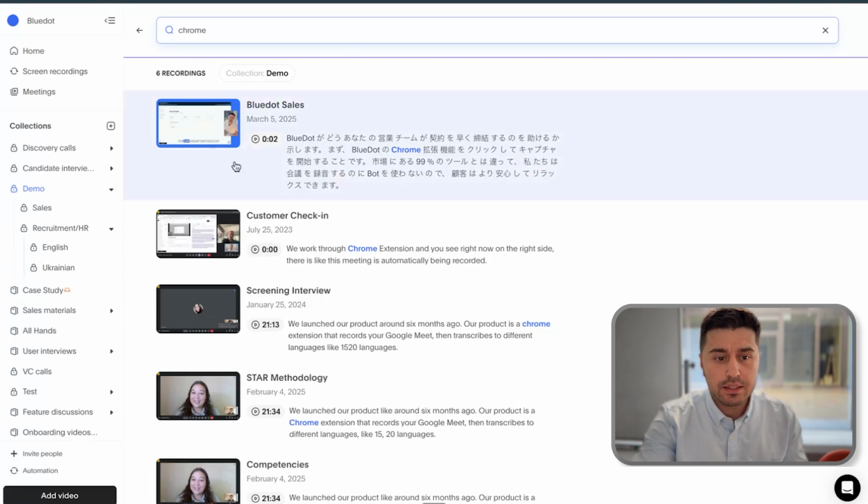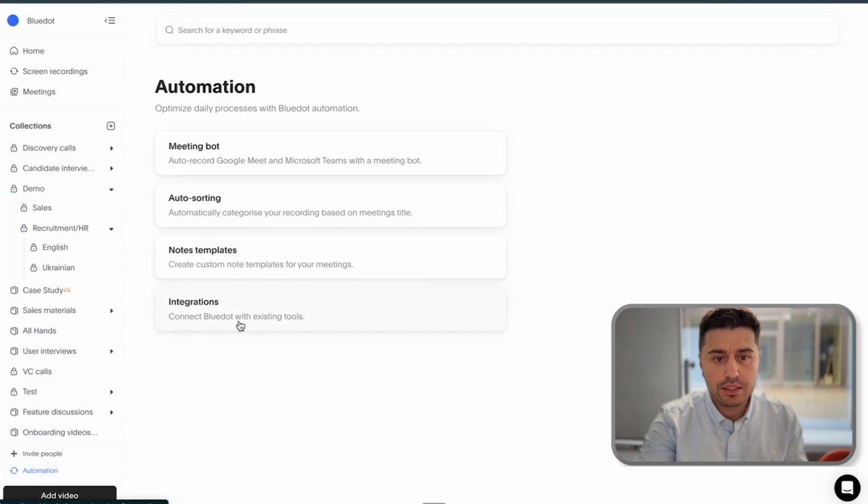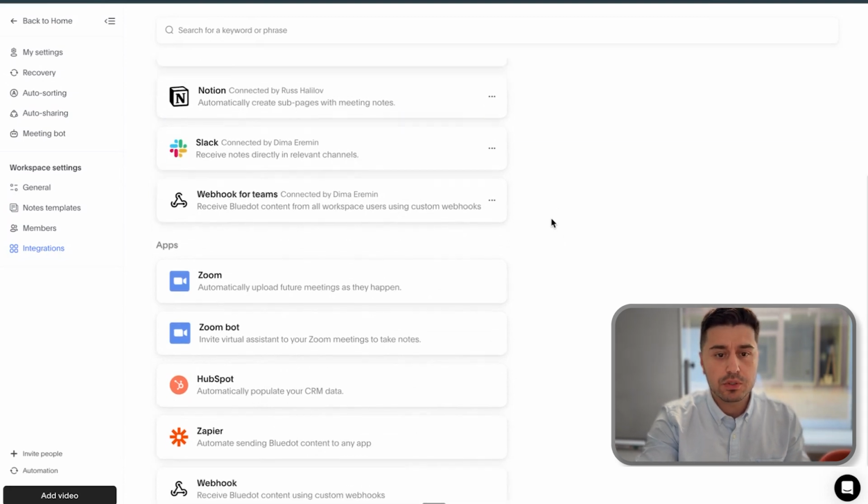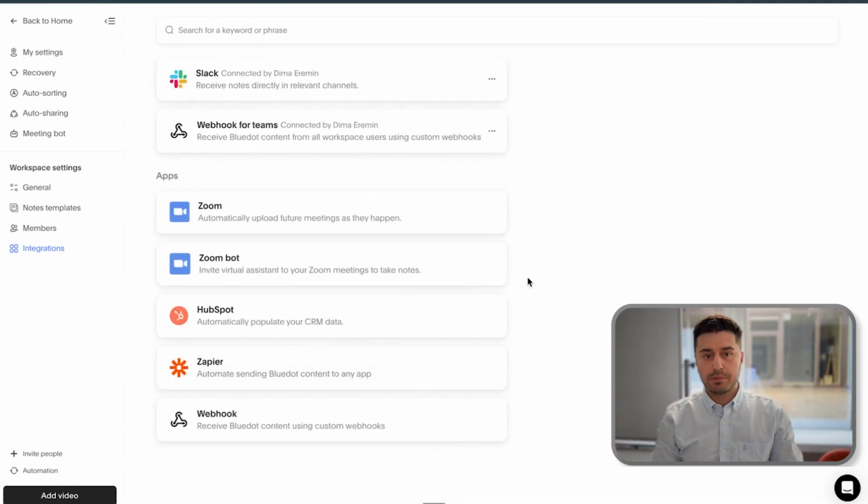And integrations, I think it's important as well. If we go here to automation and then integrations, Bluedot has integration with Notion, with Slack. We have webhooks, so APIs, webhooks. We have integration with Zapier, and we have integration with HubSpot. The way it works with HubSpot is that you basically need to connect HubSpot to Bluedot. Once you do that, you need to connect your Google Calendar. So then when your meeting is over, we match the invites from your Google Calendar in the meeting invite with the person in HubSpot. And then it populates a meeting section, a note section with the meeting summary from Bluedot. So it basically would update your lead. It would have the length of the meeting, the summary of the meeting, and meeting participants. That's information that you would get there.